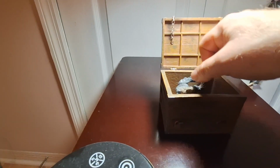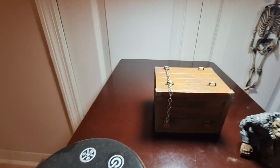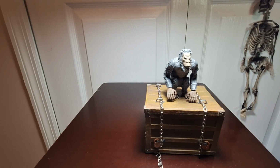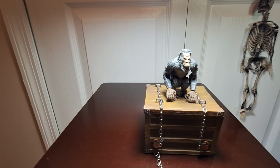And let's have Fluffy out of there. Alright. Sorry about that, folks. Just needed to pause it real quick, take care of something. Plus, I got the crate again all straightened out with the chains and whatnot.